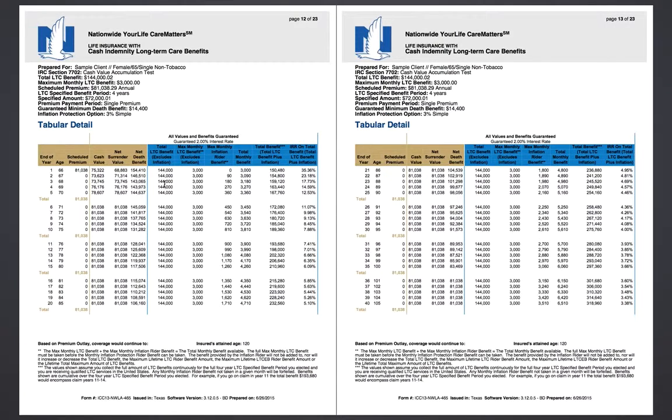Jumping down to page 12, we start the ledger illustration. The first column shows us our scheduled single premium. We then have the cash value and surrender value, and you can see that in year 6, those two numbers equal out, and you get your full return of premium at that point. We also have the net death benefit.